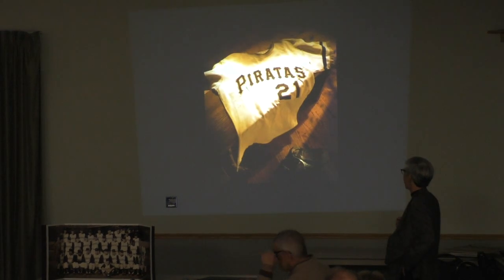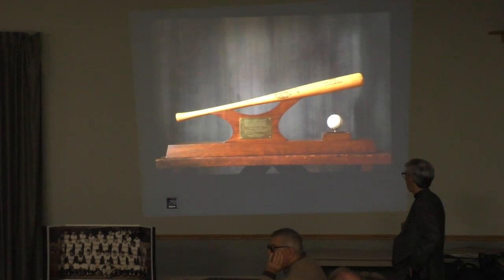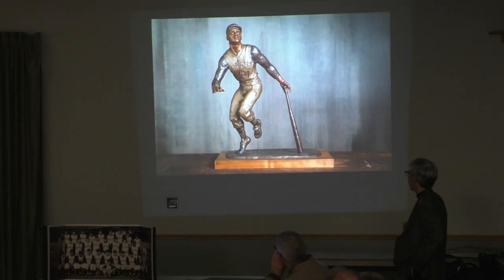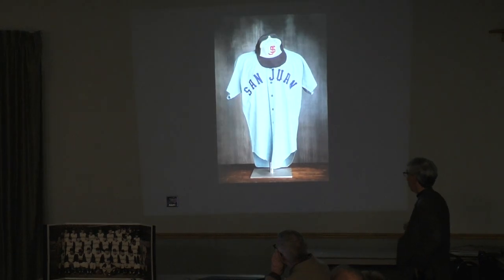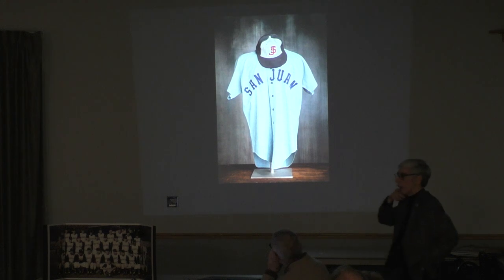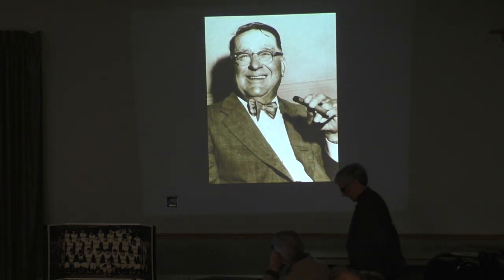Next. Another game used jersey. Next. Next. Next. There's a reproduction of the statue which is outside of PNC Park. Next. San Juan, this is the last jersey that Roberto wore prior to his death in 1972. We'll be talking about that in a little bit. Next.